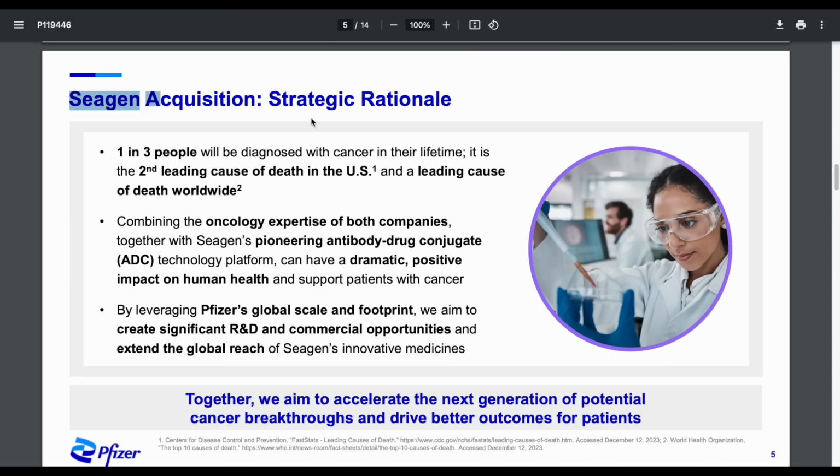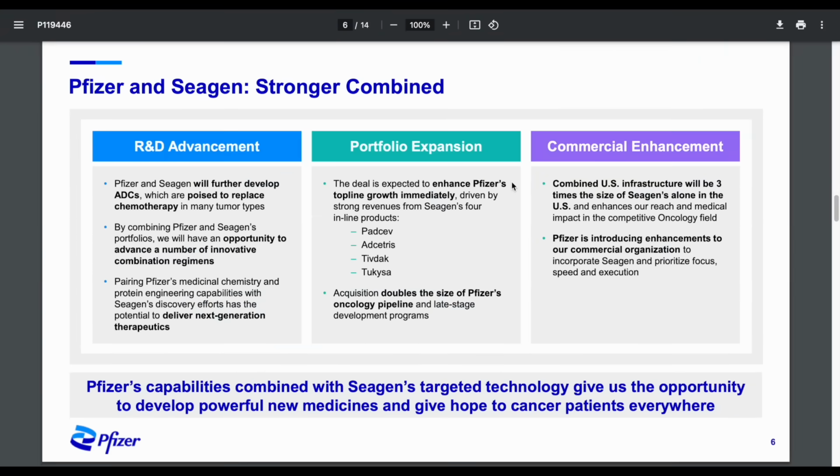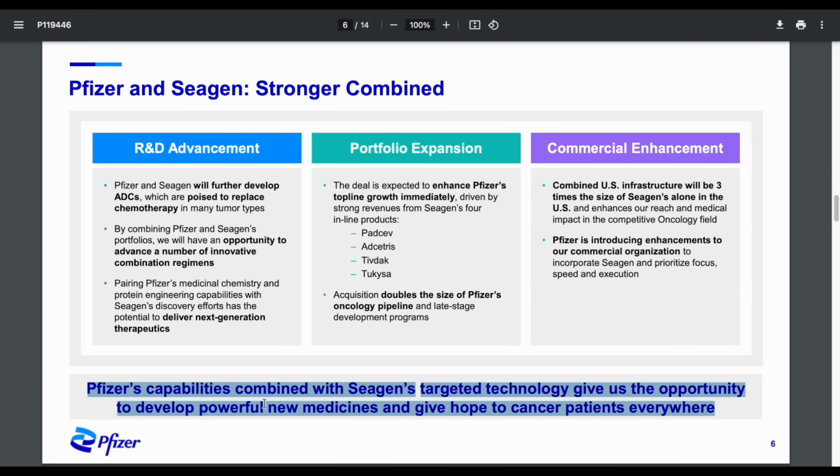And if we look at the strategic rationale here, we can see the basic premise is that there is a large and growing number of adults in the United States who struggle with cancer. And if we scroll down to the next slide, we can see basically what they think: Pfizer's capabilities combined with Seagen's targeted technology give us the opportunity to develop powerful new medicines and give hope to cancer patients everywhere.